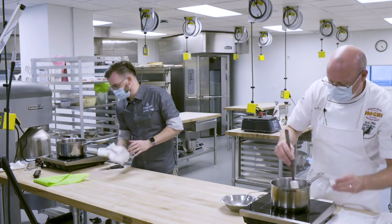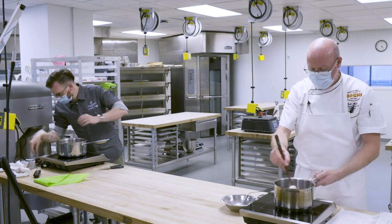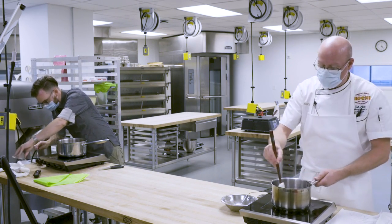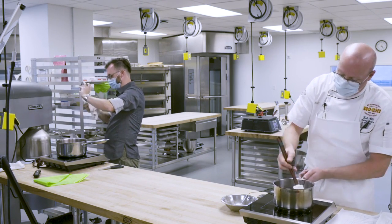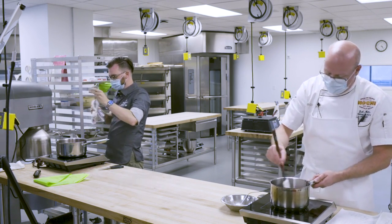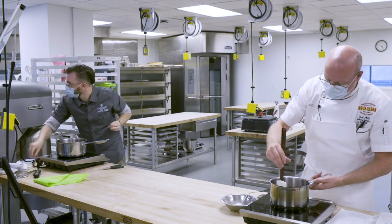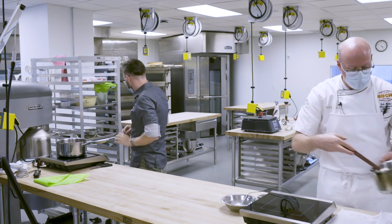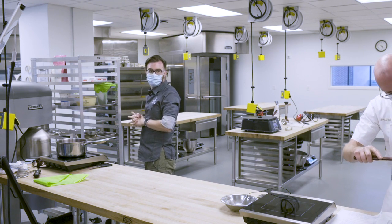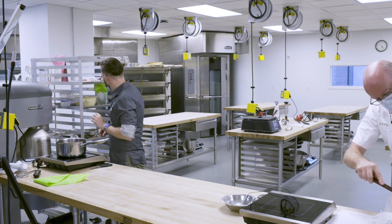So now I've reached that temperature. I'm going to add my citric acid, and the citric acid is going to really help with its setting. Some older recipes will use lemon juice. They'll use vinegar. I've even seen that in some of them. So I'm going to stir that in. It just helps the pectin set in an acidic environment. So that's going to go into my frame.